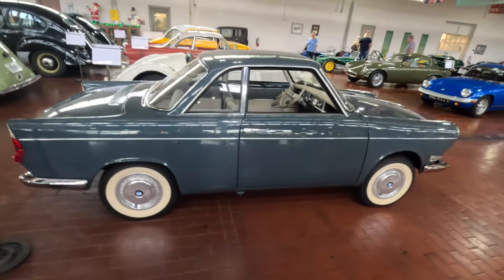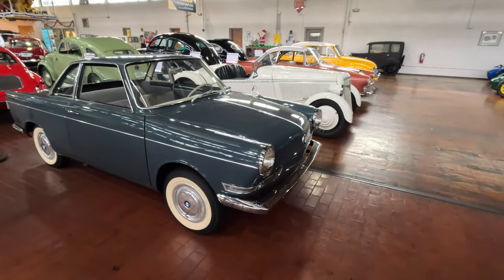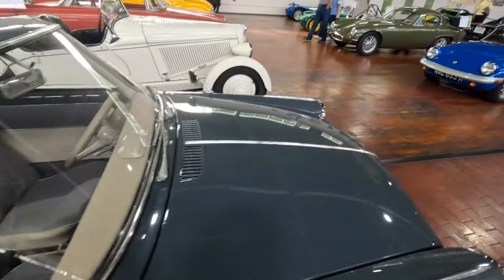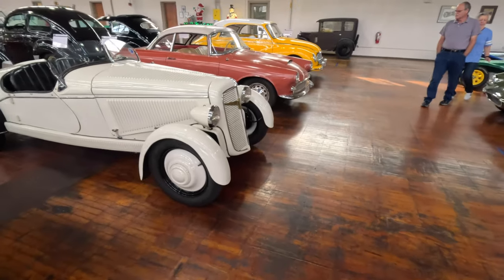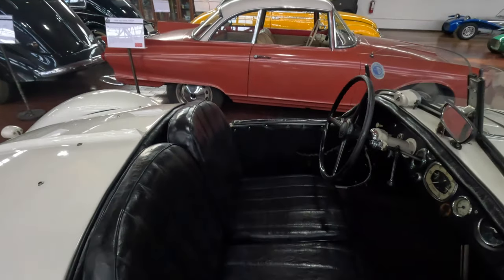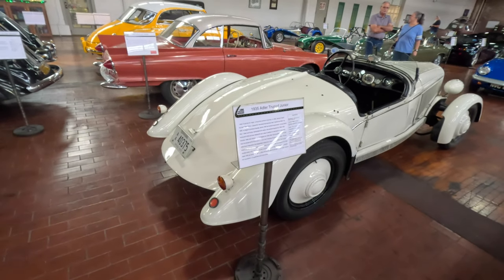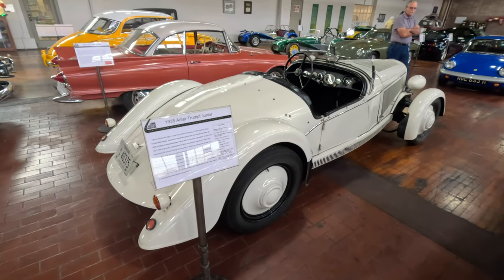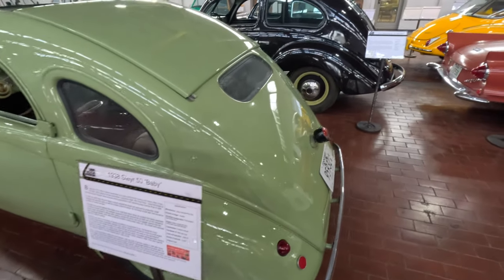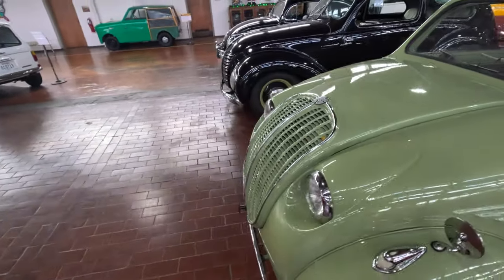Love the white walls, love the shape of this. It's like straight out of Great Gatsby. Talk about white on white. Wow, 35? They had cars like this back in 1935? 1938, wow. It's almost hard to believe.